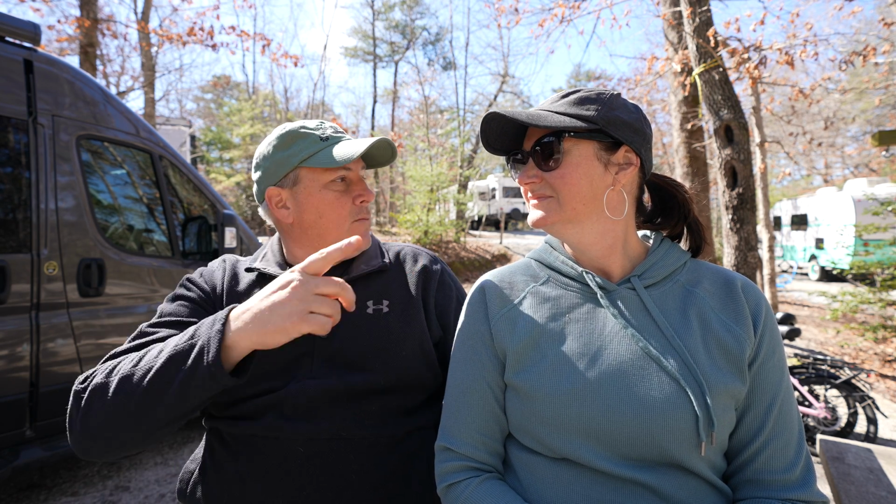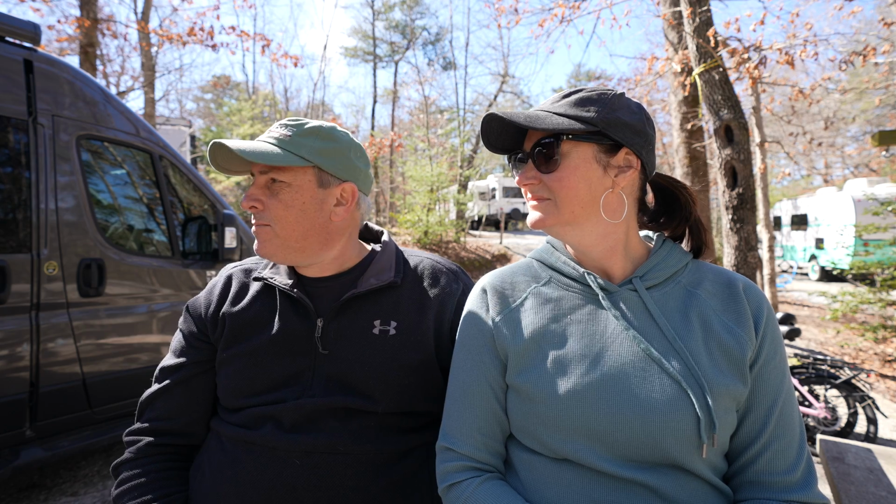And then we walked around past the dam and came back to the campsite. Anyway, Tallulah Gorge, Georgia, put it on your bucket list. It took us 6 hours from North Florida where we live, said 6 hours, 7.5 really, though, but it took us a while.